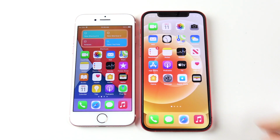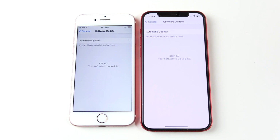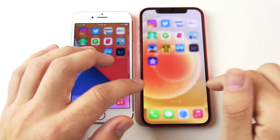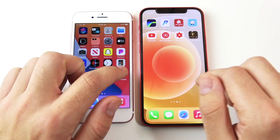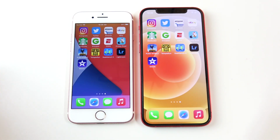Okay, guys, so both of these are running the latest iOS 14.2 on board. So before we begin with the speed test, just want to confirm that. Okay, guys, so generally going through iOS 14, you'll see that the smooth feel of both these phones is rather identical. There's a little bit more chop on the iPhone 7, but no ProMotion makes the 7 hold its own here, I think, in 2020.